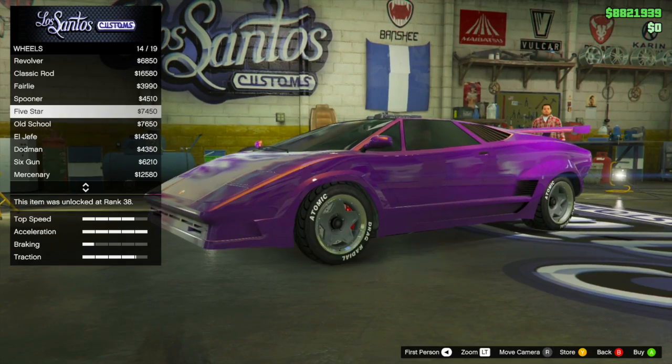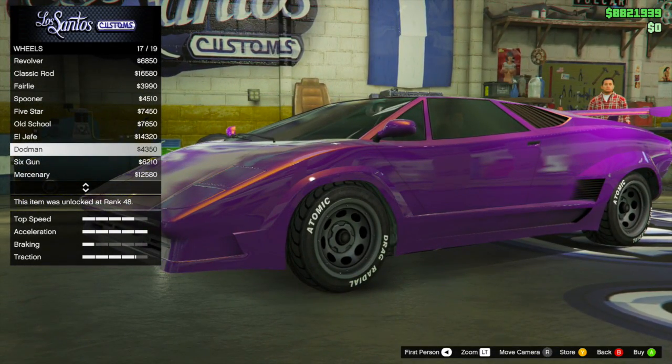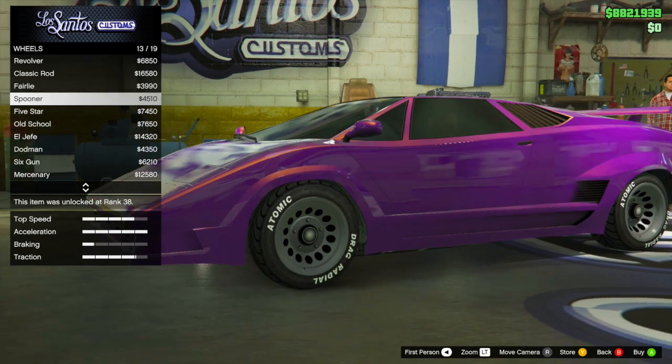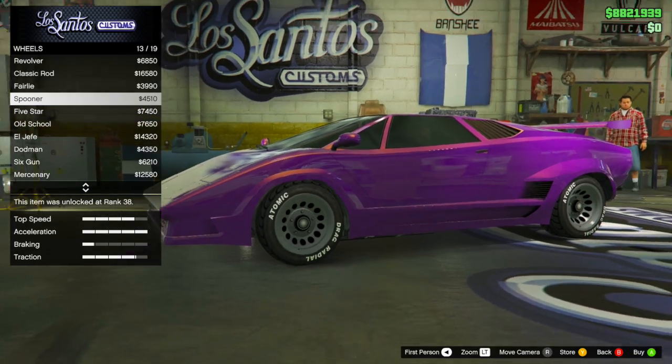There's actually two wheels in the muscle category that look really similar. The first one is Dodman, which is a pretty cool wheel. However, the one that looks the most similar is by far Spooner. So if you're looking for similar replicas of those wheels, Dodman and Spooner are going to be the way to go. It will allow you to change the color since you cannot do it traditionally through the iFruit app.